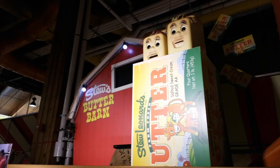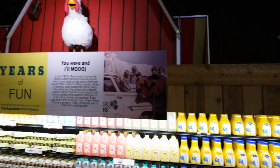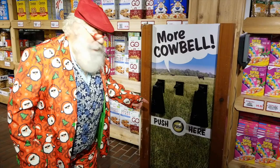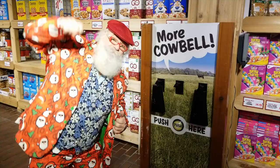Look what I found! Another button! Let's see what this one does. Look at this! There are cowbells. I'm gonna push this button. Isn't that cool?